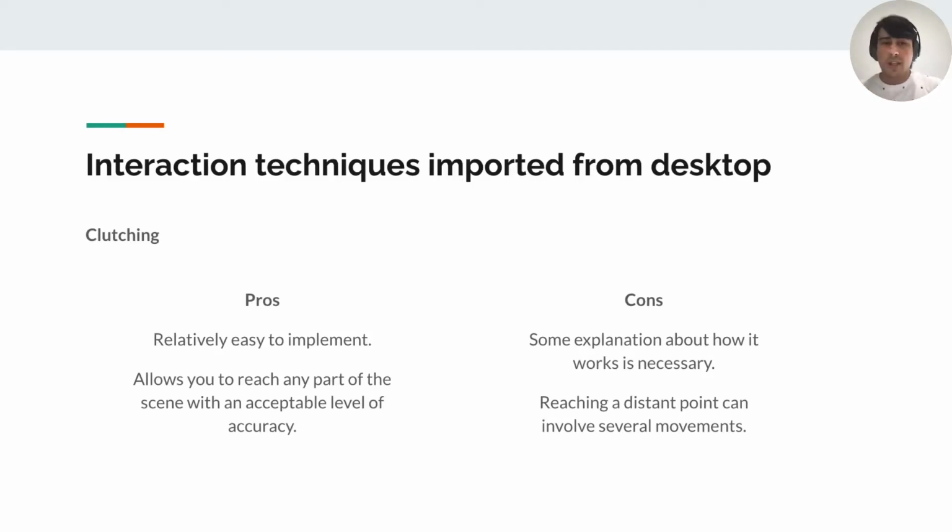The advantages of this technique are that it is relatively easy to implement, and it allows you to reach any part of the scene with good level of accuracy, because we usually apply 1 scale factor in this technique. However, many movements may be needed to reach a particular point of the scene, and users may need some training to use it well.